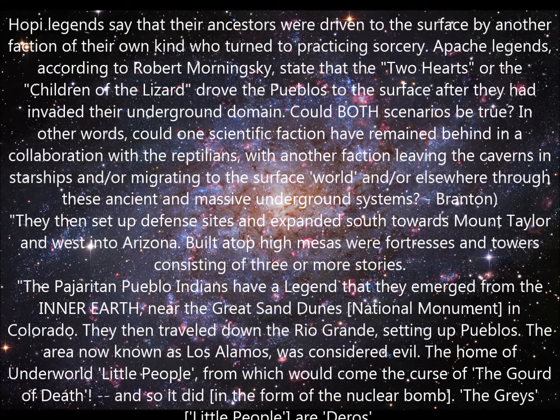Built atop high mesas were fortresses and towers consisting of 3 or more stories. The Pajarito and Pueblo Indians have a legend that they emerged from the inner earth, near the Great Sand Dunes National Monument in Colorado. They then traveled down the Rio Grande, setting up pueblos. The area now known as Los Alamos was considered evil, the home of underworld little people, from which would come the curse of the gourd of death. And so it did, in the form of the nuclear bomb.